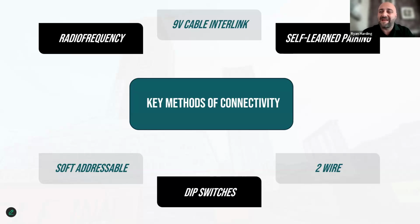However, 9-volt cable can still be used, so you can still go for the cable interlink, which is a bit more competitively priced. It's not a massive difference in the high-spec product, but it is a little bit more competitively priced. But that is when you are having all the alarms wired to each other, talking over a 9-volt cable interlink, so that when an alarm goes off, the rest still go off as well. Again, working off that self-learned pairing, that communication going down all the way. So generally, domestic properties, you're going to have 2 options.